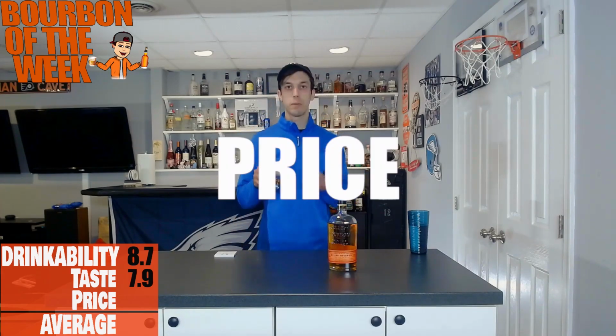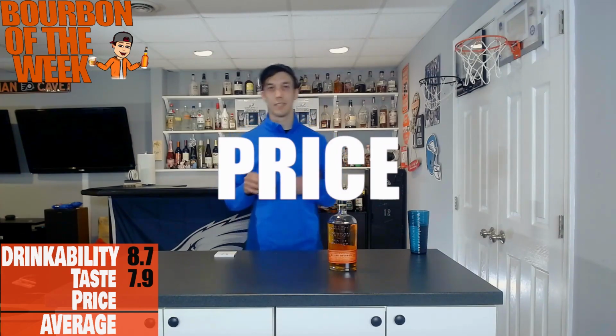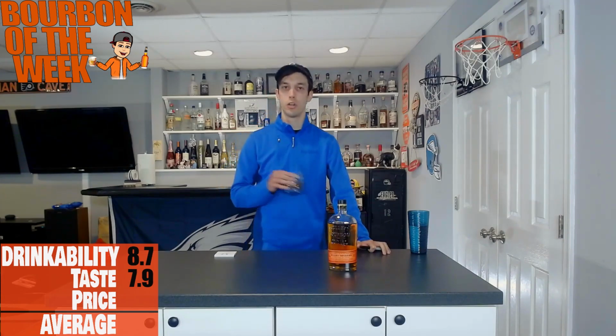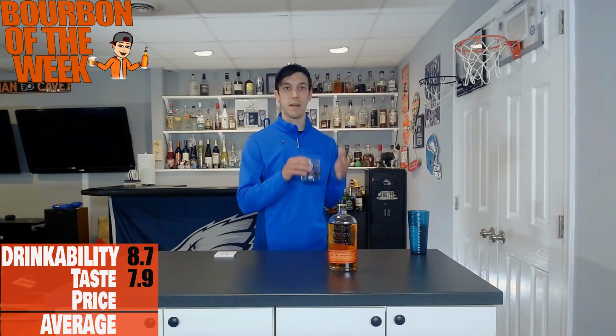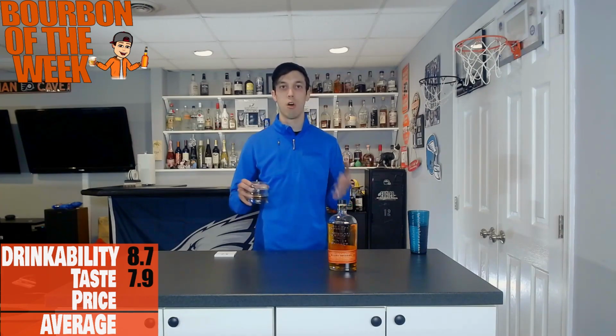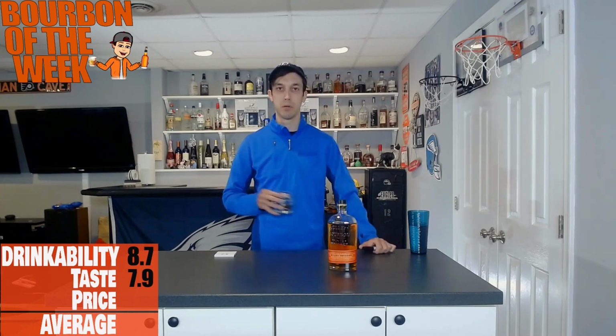As for price on this, this comes in at $30.99, $31 bottle of bourbon. Like I said, you can find it anywhere. You're not going to have to get the runaround. It's not like Blanton's or Eagle Rare or Buffalo Trace where you're going to be looking all over for this and paying a bit of a premium because of it.